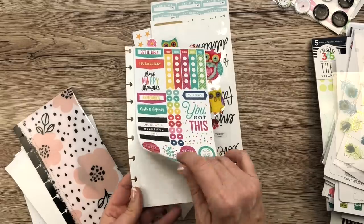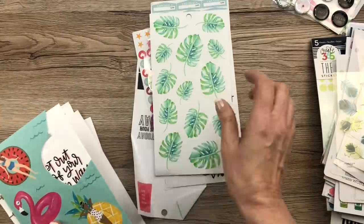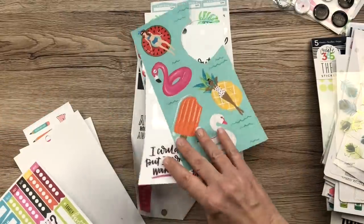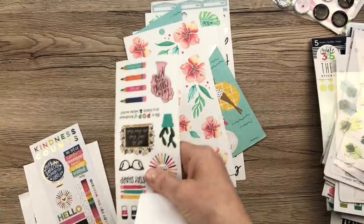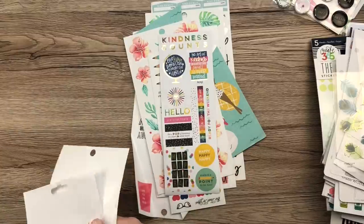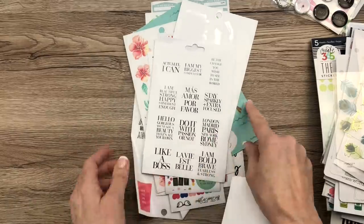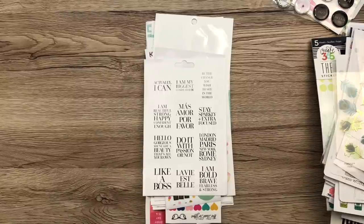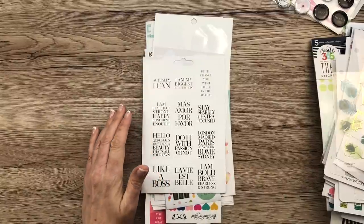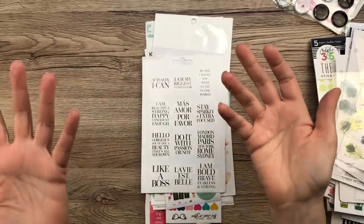This one should go in my little book. I'm gonna put that in there. More random Happy Planner sheets. Another one for my book. And more of those. This is from the Teresa Collins when I went to Go Wild. I think we got those. So I believe that's it. I'll probably find more after I shut this video off, but you get the gist. So that is my collection.